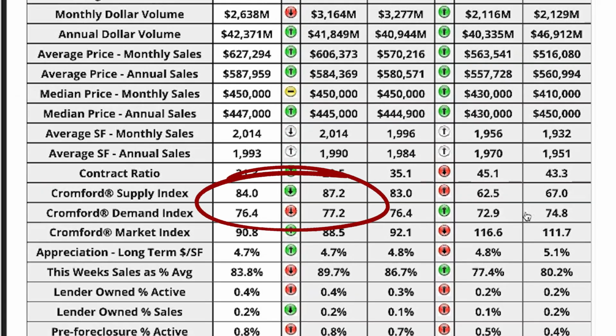So here's where you can see that 84 supply, 76 demand. A month ago, we were 87 on the supply. So we've come down and the demand has shrunk a little bit. That's where the contract ratio has improved a little bit.